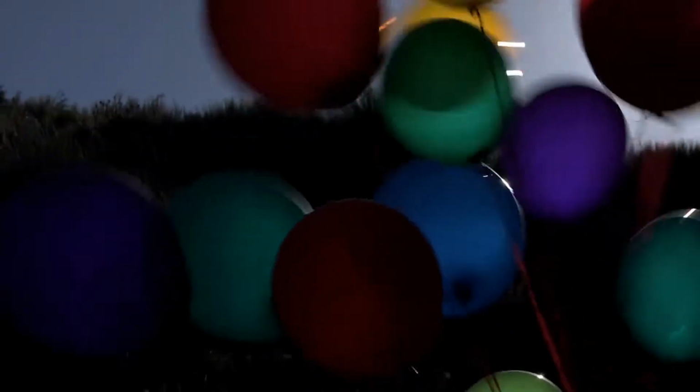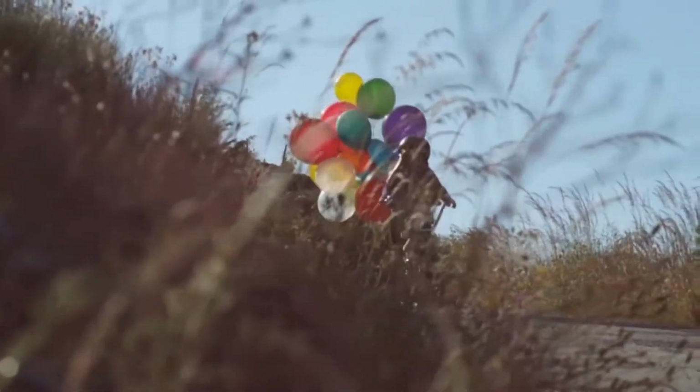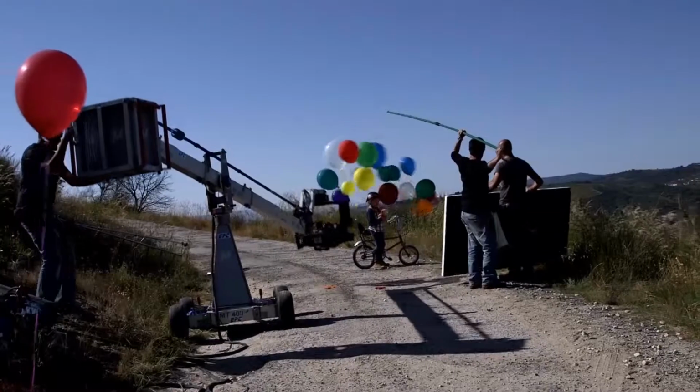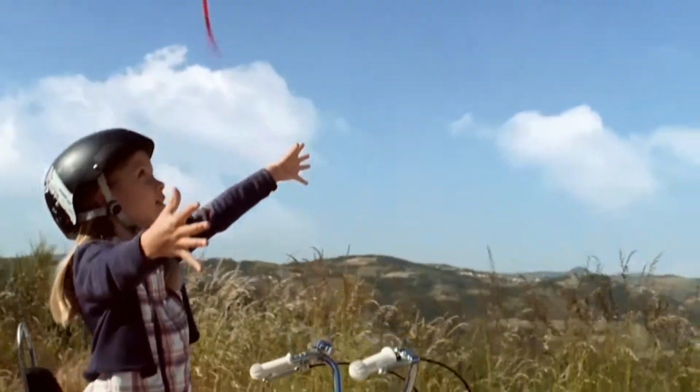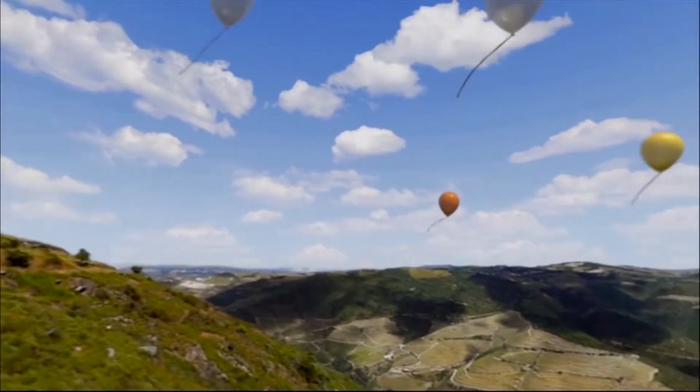set in the sun. She jumps on a chopper and ties this big stack of balloons to her handlebars and makes her way through the countryside. She's tied this teddy bear to one of the strings of the balloons and then just releases them. That's the moment the camera sweeps around and catches up with them as they're caught in the wind. That's when it becomes 360.